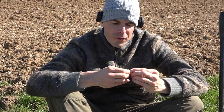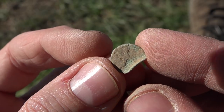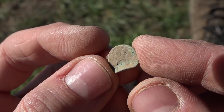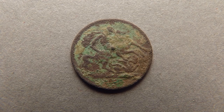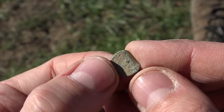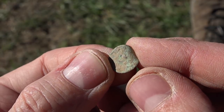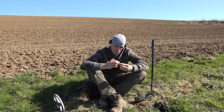I'm not sure whether I found a small coin or a button. Take a look. I think it's most likely a small button, but after finding this beautiful Victoria Jubilee head coin last time, it was approximately the same size. I'm not so sure, but there's a lump on this side of the disc, so maybe it's the remains of a shank, and then it would be a button, of course.